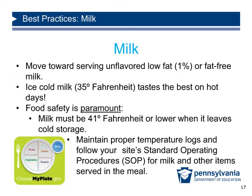Unflavored milk is recommended because it contains no added sugar, and the dietary guidelines recommend limiting added sugars because they add calories without adding any nutrients. Ice-cold milk can be a refreshing and nutritious beverage choice on hot days. Remember to maintain proper temperature logs and adhere to your food safety procedures for milk and for all the other items served in your meals.